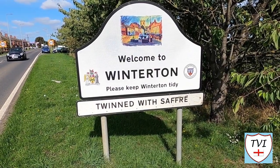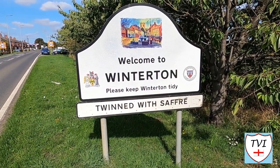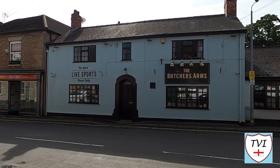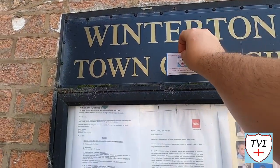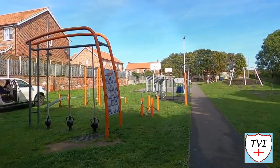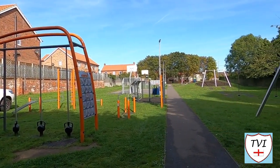Winterton is a civil parish with town status situated 5 miles northeast of Scunthorpe, close to the southern bank of the River Humber. The Humber Bridge is just 8 miles away. Winterton has a history going back to Roman times, much like Roxby. Several large mosaic floors and other Roman remains have been found here.